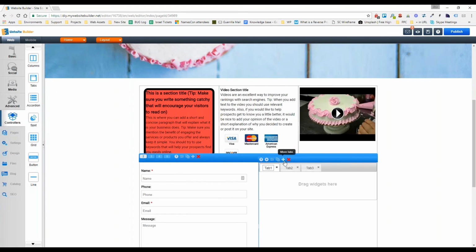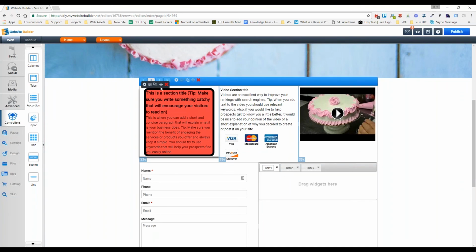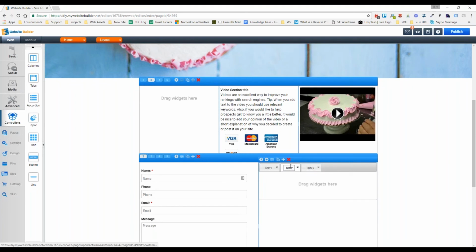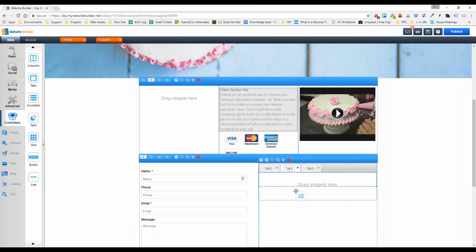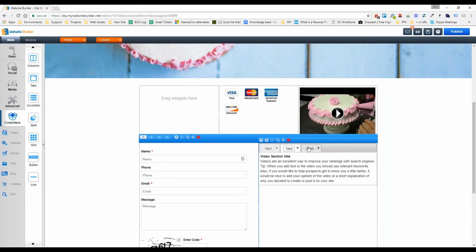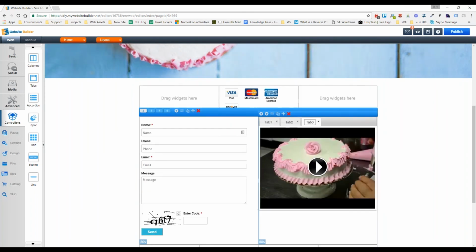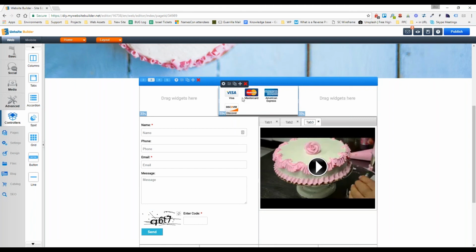Now you have as many tabs as you want. You can add your own tabs or add additional tabs, delete them. But again, I want to make tabs, so just drag them into the tab. Tab 1, tab 2, tab 3. So now I have tabs automatically.